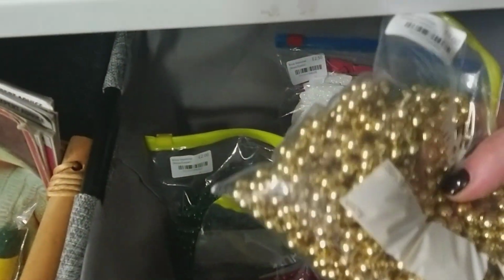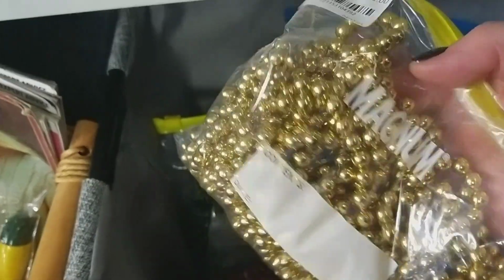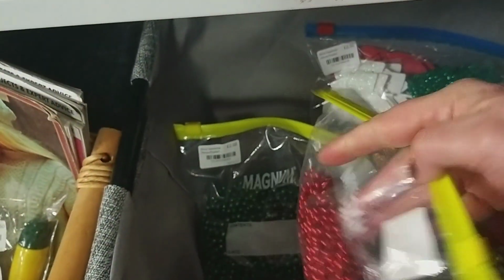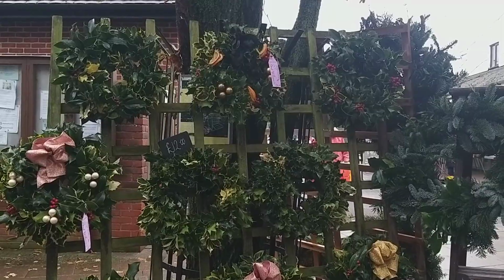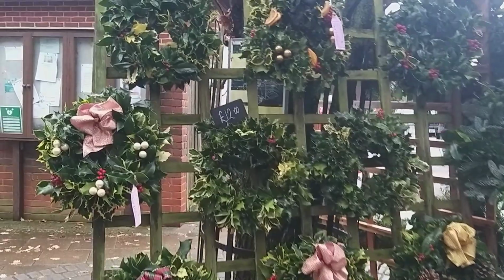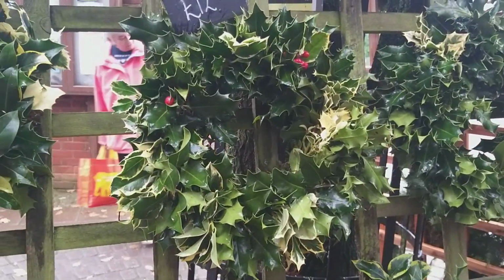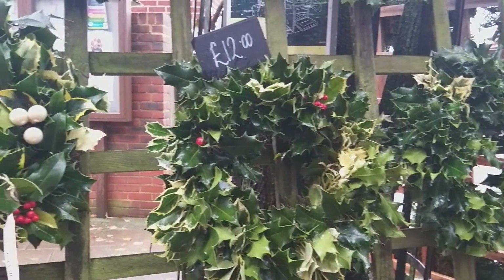And then do you remember these beaded garlands from yesteryear? I can remember my mum had a set in gold and red. It must have been in the early to mid 80s. That's what, 40 years ago now? And then we headed off to Betty Boo's Cafe for lunch on the recommendation of the staff at the last charity shop. And on the way, we went past this lovely florist shop.